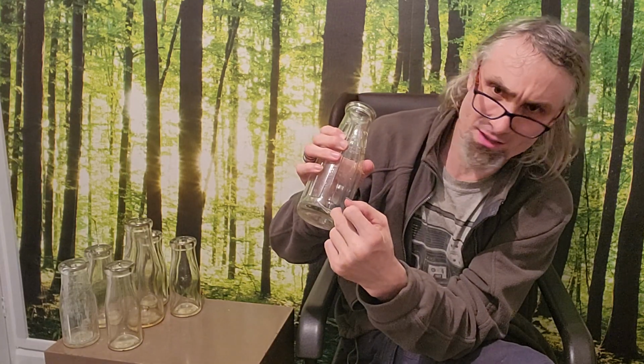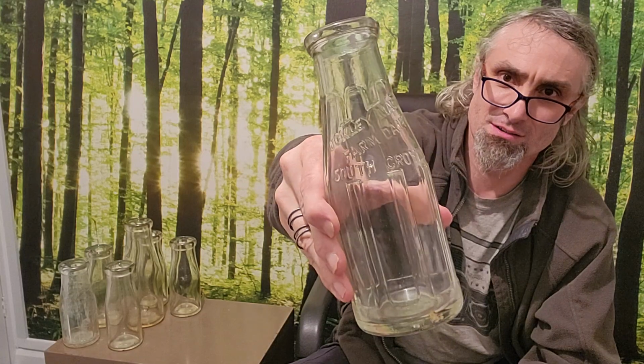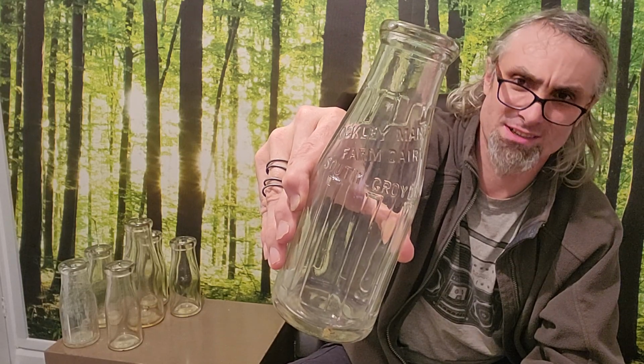And it's got two little blisters up the top, one on the lip, a tiny little one, and a bit of a U-shaped crack here in the base. But this kind of milk bottle, even the last time I was finding very few pints that were complete, but just such a good form, such a good shape. And this is the pint version, Art Deco style, Ockley Manor Farm Dairy, South Croydon. Very nice, very nice.